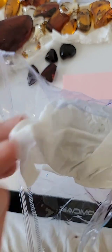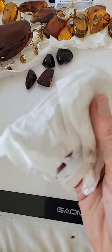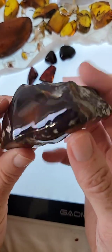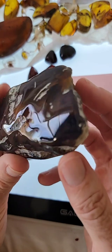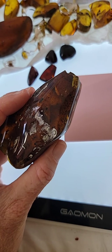This one's at 280. It should have a cricket swarm. And yes, I have green. I do have green. This one is at 280. It's a big piece, should have a swarm, and it looks like it has a little snail fossil in it. Interesting piece. So this one's big.